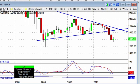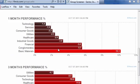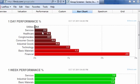Now I'm going to also bring in here Finviz. Finviz is a great website, and I like to go to groups. Go to finviz.com, go to groups. For the day Friday, let me show you this. Financials were down a huge amount. Now this is laggy. Financials were actually down more than 4%, but this is the sector group that we're looking at here. Look at this huge drop.